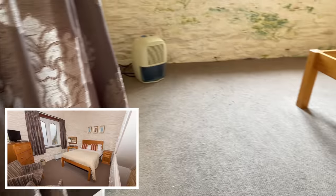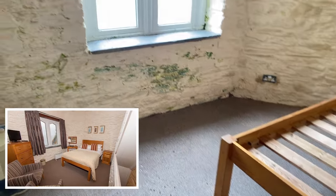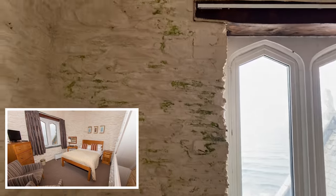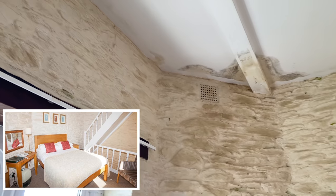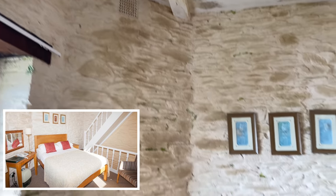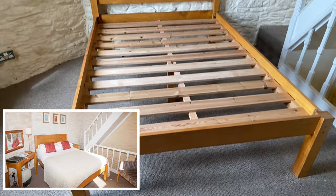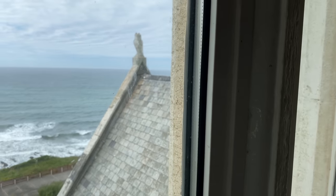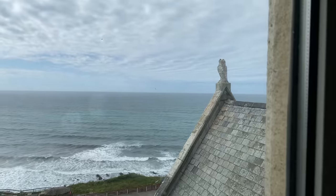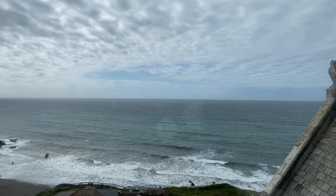God, look at all the dead flies in here. And all the mold on the wall as well. Some serious water damage coming through here. Such a shame. Well, the bed's still in here. There's no mattress on it. Have a little peek outside. God, absolutely stunning out there. You just see for miles.